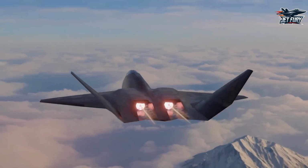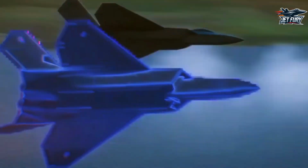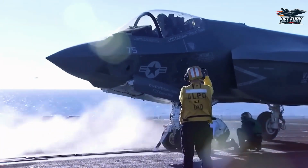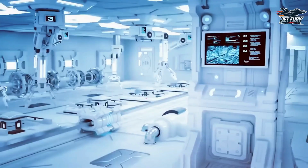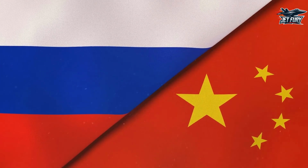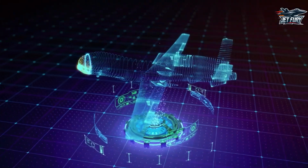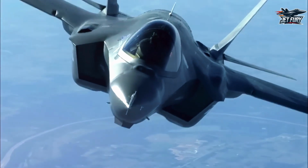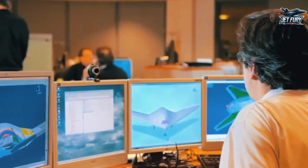Traditional jets rely on mechanical control surfaces to make turns and adjustments. However, the MANTA's system directs the jet exhaust flow to achieve the same effects, allowing for complex, multi-axis control with minimal drag. The result is an aircraft that can pivot almost instantaneously, evading missiles and engaging targets from unexpected angles. In a dogfight scenario, the MANTA would have a significant edge, able to make sharp turns and rapid altitude changes that would be impossible for conventional fighters. This ability isn't just about evasion.